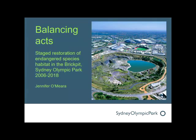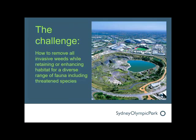It's my job to take you through one of the restoration projects we're undertaking at Sydney Olympic Park. It's a long-term restoration project and also involves some long-term monitoring to assess the success or non-success of that restoration project. So what we're trying to do is manage the habitat of endangered species in the Brickpit, and of course our challenge is how to remove invasive environmental weeds out of that habitat when the threatened species really love it. So we've got a diverse range of fauna, including the endangered green and golden bullfrog in the Brickpit, and this is the story about how we're attempting to manage that space for them.